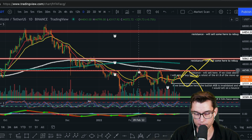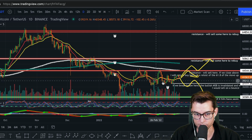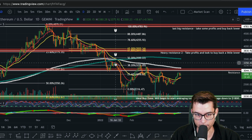From this point on, it's been bullish, and yes, we've had it go down, but we've been making higher lows every single time consecutively. So that's good for Bitcoin. For Ethereum, though, if we go back to where Ethereum was, this high was not higher than here. So this was not a break in the market structure. It's continuing its downtrend.